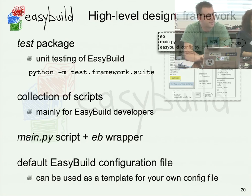And then also in the framework we have the test package for unit testing. I'll show you a little bit more on that later. Some scripts that we sometimes use, like to generate the list of supported software on the wiki page, and we just kick it all into the repository as well. There's the main Python script and the wrapper. So the wrapper is actually a small bash script. It's the only bash script in EasyBuild. And it just calls the main script, but in a somewhat fancy way to make sure it works, or to try and make sure it works. And then also the default EasyBuild configuration file, which is still the old style config, so we hope to fix that soon.